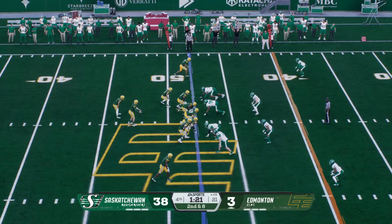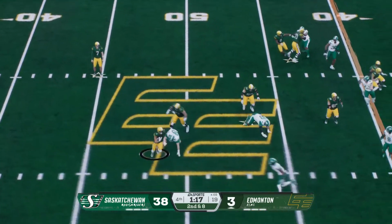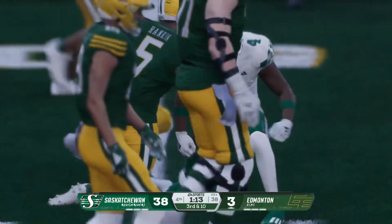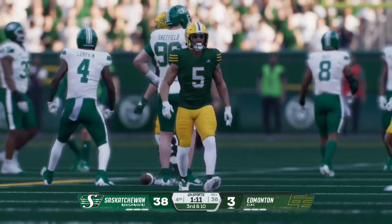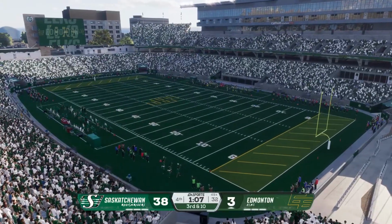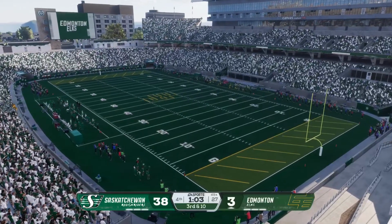After picking up a couple at 2nd and 8. They give it to him again. He's going to lose a yard on that one. How about that defense? In the backfield, nowhere to go right away. You could tell they were playing the run game all the way, and they got in the backfield and got the tackle for a loss.